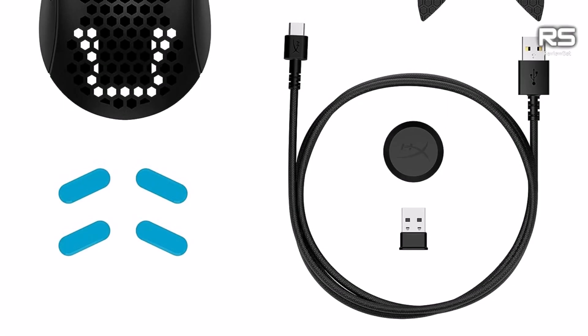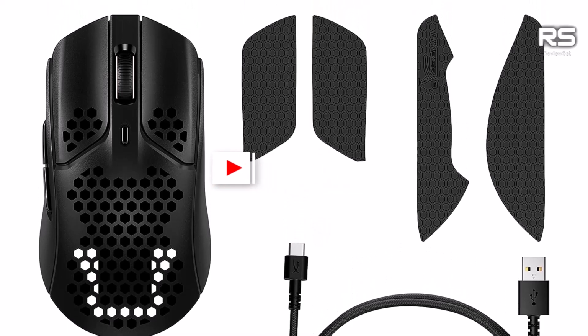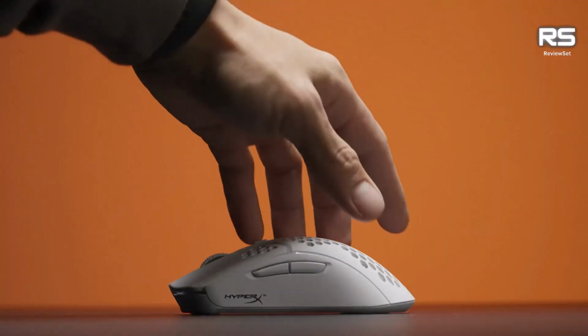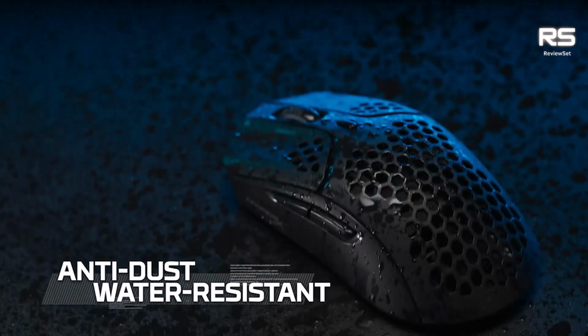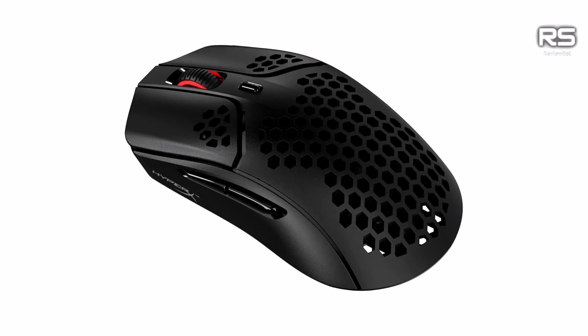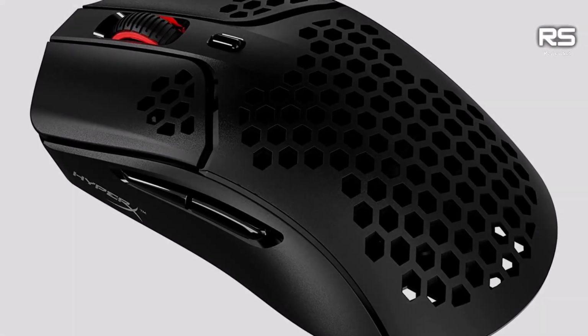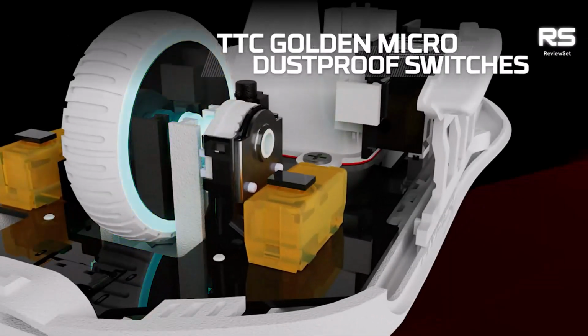The HyperFlex USB cable enhances the gaming experience, providing a light, flexible, and durable solution for both gaming and charging requirements. Durability is a hallmark of the HyperX Pulsefire Haste, featuring switches that can withstand well over 60 million clicks each. The inclusion of TTC Golden Micro Dustproof switches ensures resilience against the elements, contributing to the mouse's robust design.